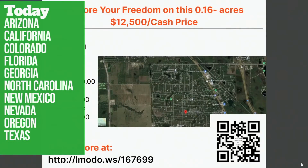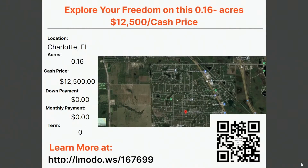All right, my home state of Florida. Here we go. Let's go over there. Take a look at this one. This is a buildable lot, 0.16 acres in Charlotte County, Florida. I did want to share with you on this one too, when you look at this property, this particular property right here, the thing about it is that in this property, I don't really like that picture.